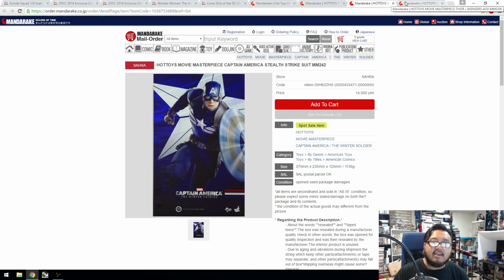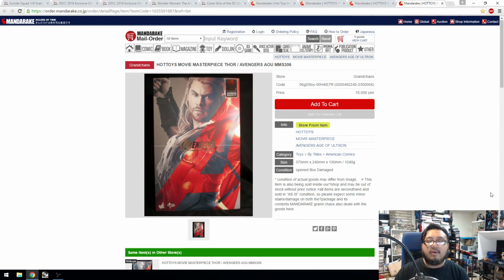And then after that is the last items from the pre-owned section from Mandarake. This is Thor from Avengers: Age of Ultron, AOU. This would actually be pretty cool looking.